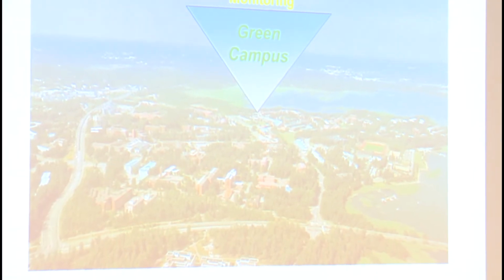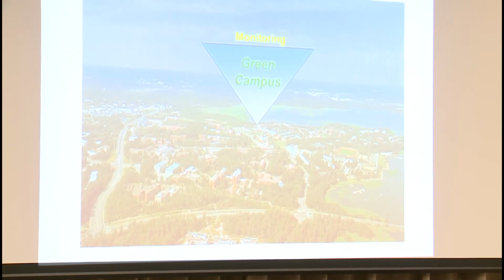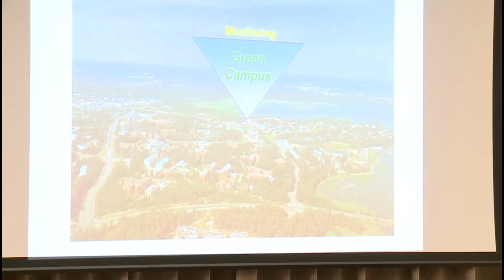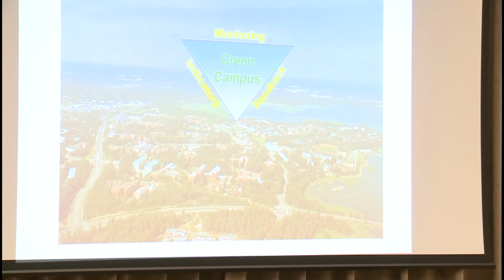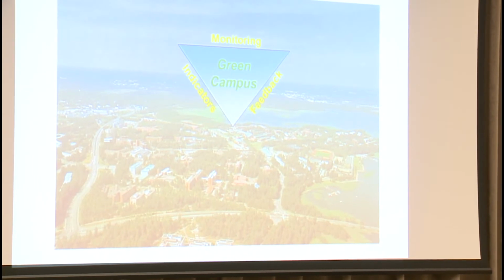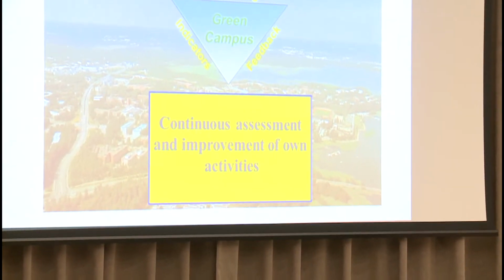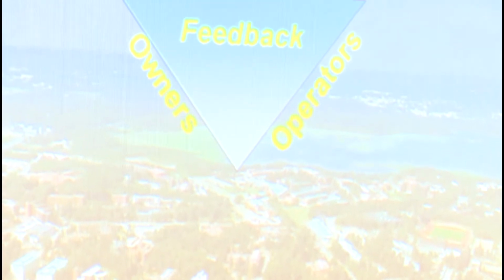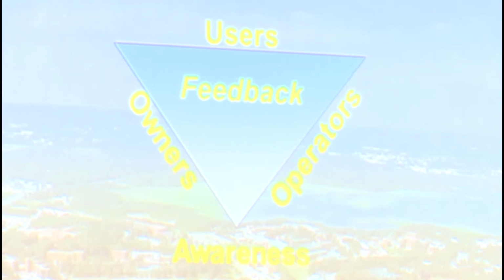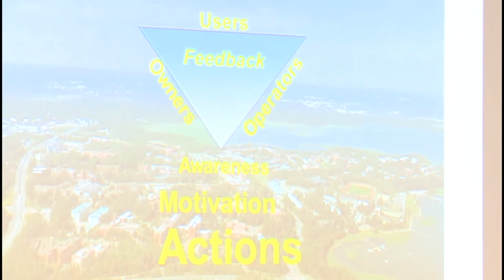Some background: why are we doing this in our Eco-Campus Otaniemi area? It's important that we have environmental monitoring for the campus area. We need monitoring, key performance indicators, and feedback from the users of this green campus area. Continuous assessment and improvement of our own activities is very important, as is real-time feedback to various stakeholders. We need feedback for and from users, owners, and different kinds of operators, and to involve different users. The target is to have awareness, motivation, and real actions.